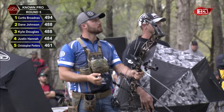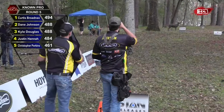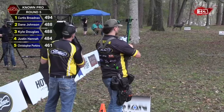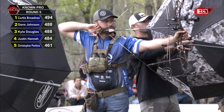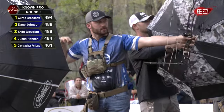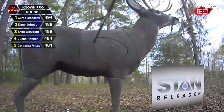All right, so Hanna needs to do whatever Curtis Broadnax is going to do at this point in order to give himself an opportunity to shoot that final last chance arrow. Yeah. After this arrow, Christopher Perkins will head home. Curtis is 6 points over Dane and Kyle right now, and he's 10 points over Justin. And Broadnax, of course, won a really close battle last year in Camp Minden. Looking for his first win of 2024. All right. That is Dane.